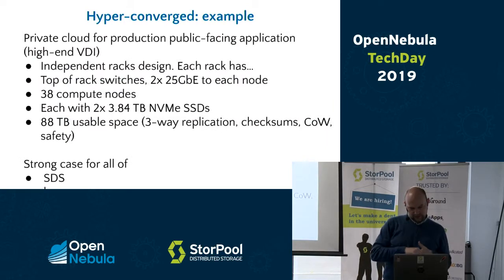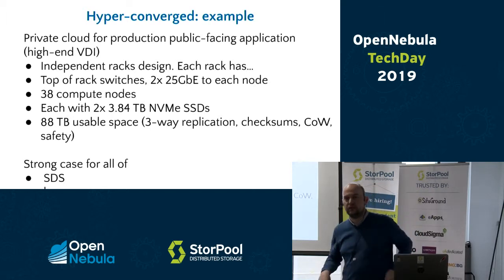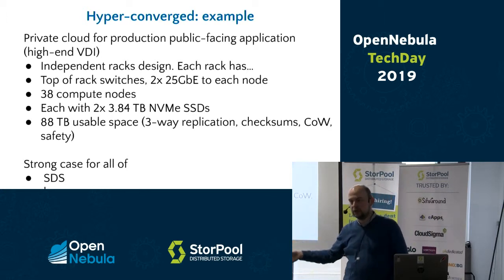One example for a customer that did something like this. They're a private cloud for a production public-facing application, and their application is high-end VDI. So they give VMs to gamers and CAD companies. In their design, they've decided to do this with independent racks, meaning whatever happens inside one of their racks wouldn't affect the service provided by a separate rack.